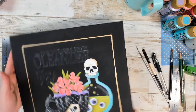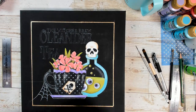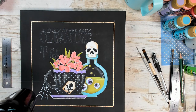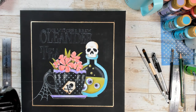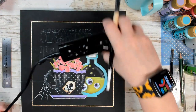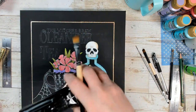So I have my gold border in place. I am going to dry this. And then I'm going to grab a dagger, if I can find one. A dagger? A dagger. You can do it with an angled shader, but yeah, I think I don't have a dagger in there. Okay. I'm going to give that a minute to dry.